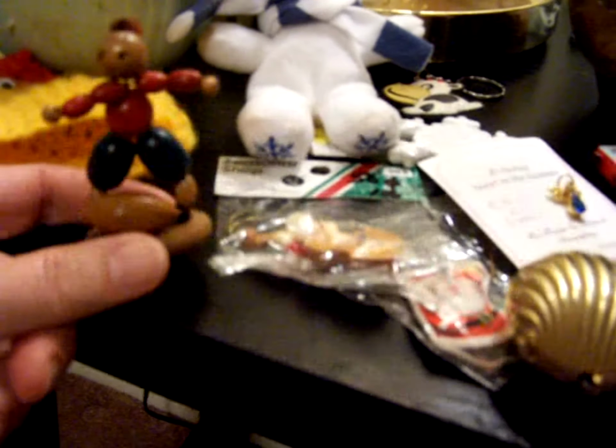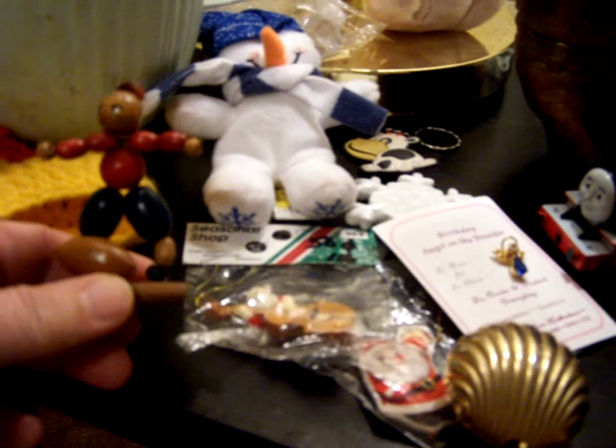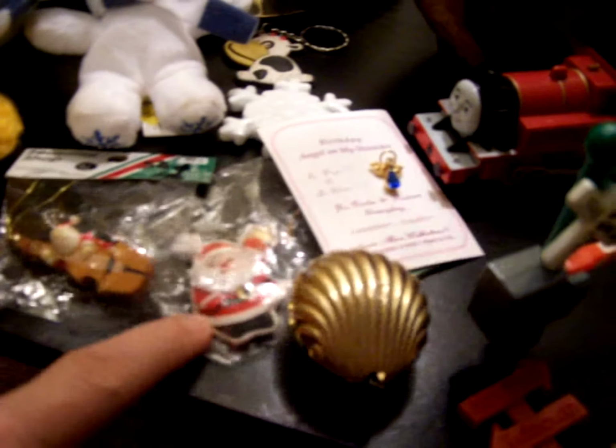This has to be my favorite piece, and I'll take some pictures for you. It's on a round piece of wood. It's a football player with a football. It is so cool. No markings. Got a Santa for my little Santa collection. Another Santa. This is the Anna Rose collection.